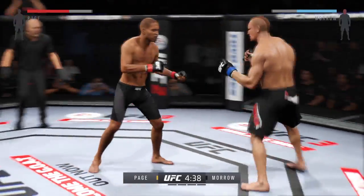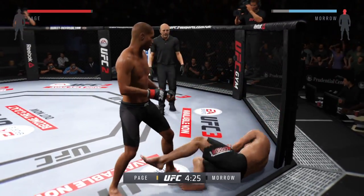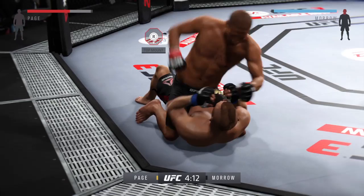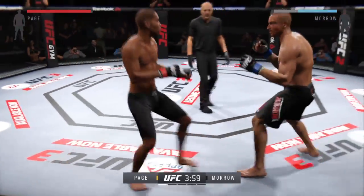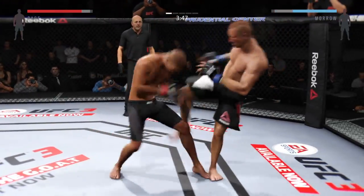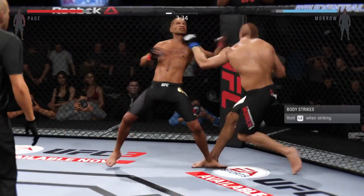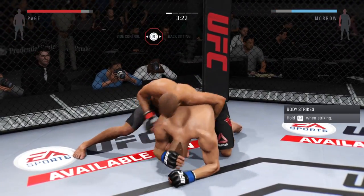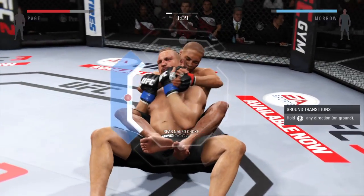He's throwing some hard shots now. He did a nice job blocking the head kick. Now he's taking some punishment here early, John. We got ourselves a fight. Trying to take the back here. He's going to try to slide his arm under and connect his hands together.